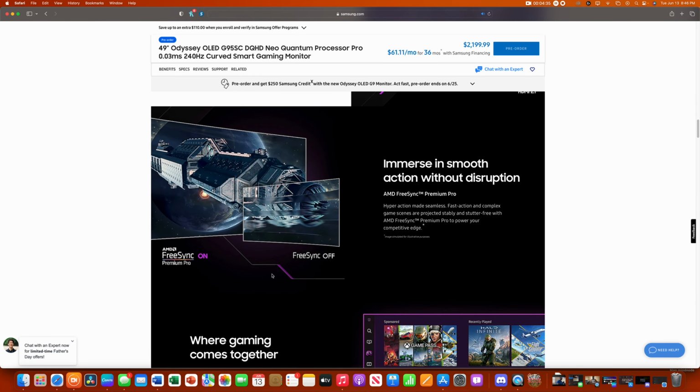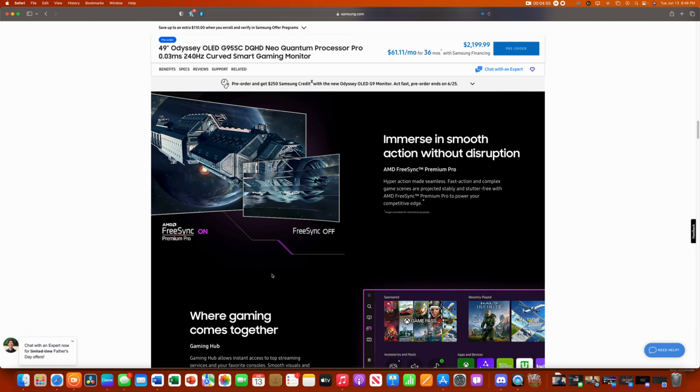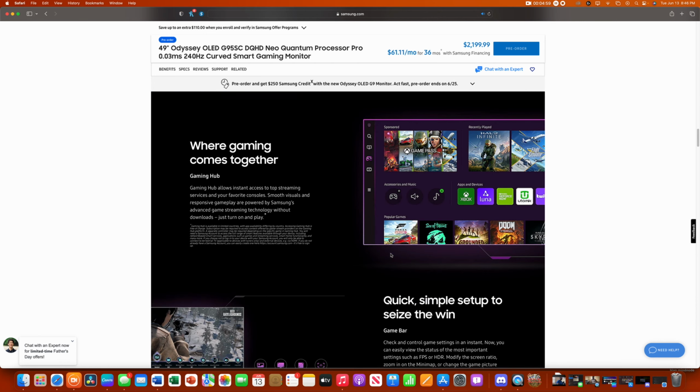They have AMD FreeSync Premium Pro. If you didn't know, AMD's FreeSync has multiple levels. There's FreeSync, FreeSync Premium, and then Premium Pro, which gives you the ultimate no screen tearing, no disruptions, and that type of tech.